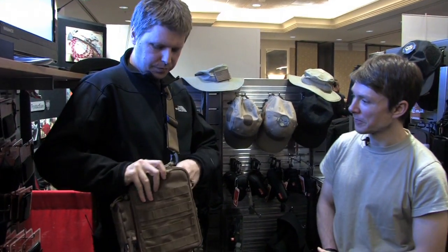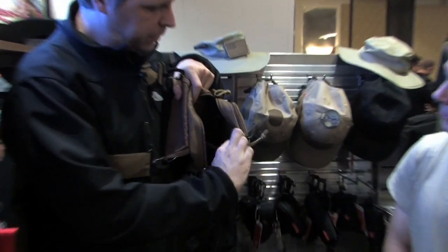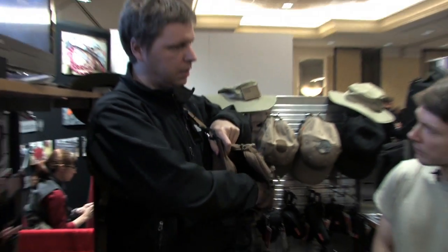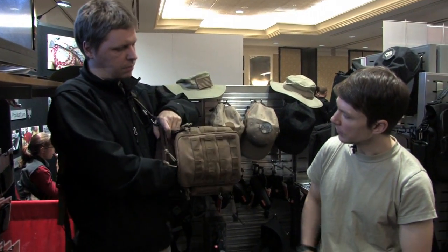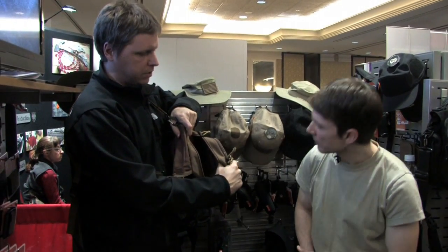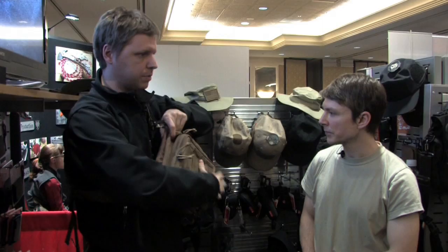Right. Now internally here, you might be able to see that we have a divider that splits the bag, maybe for a water bottle, magazines, that sort of thing. But that divider unbuckles, Velcros, comes back around, and now just makes a little pocket like for a magazine, and then the bag can collapse quite a bit smaller.